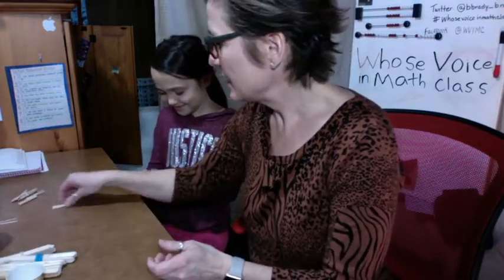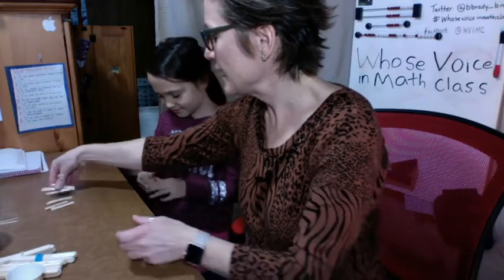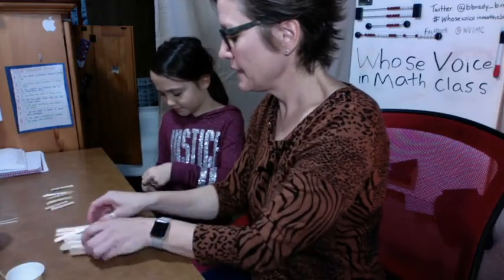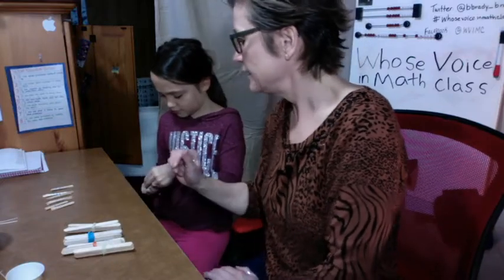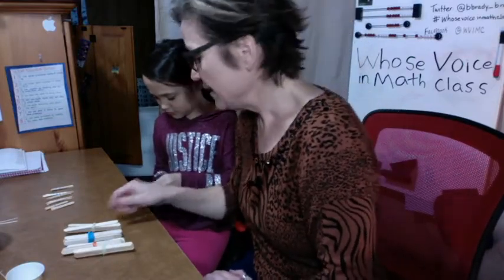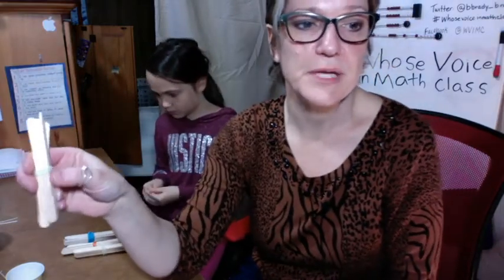All right, how many do we have here? Let's see how many 10s we have. I have 4 big, huge popsicle stick bundles here. Still 10 each. And if you do have, these are just plain old craft sticks at home.